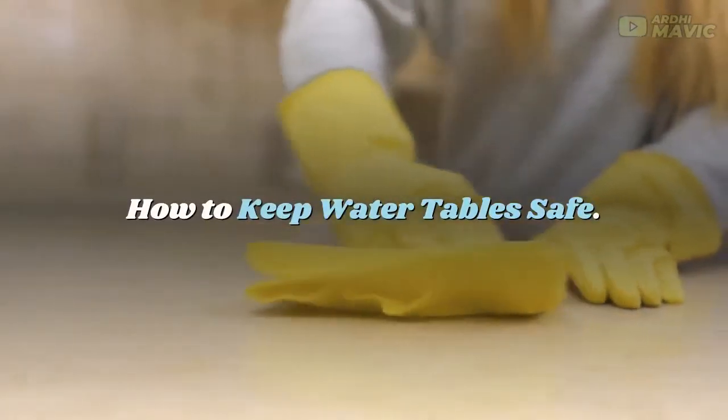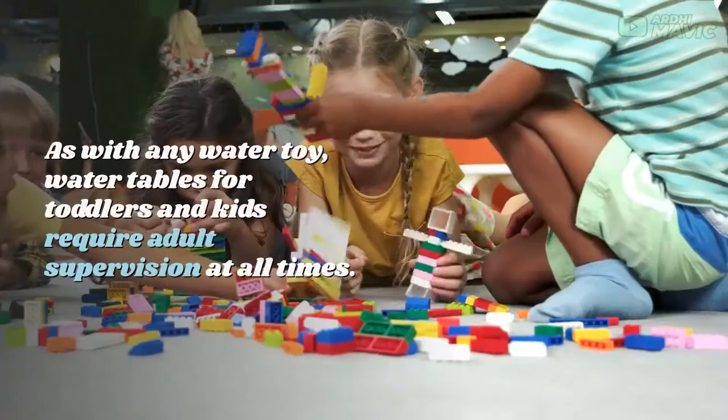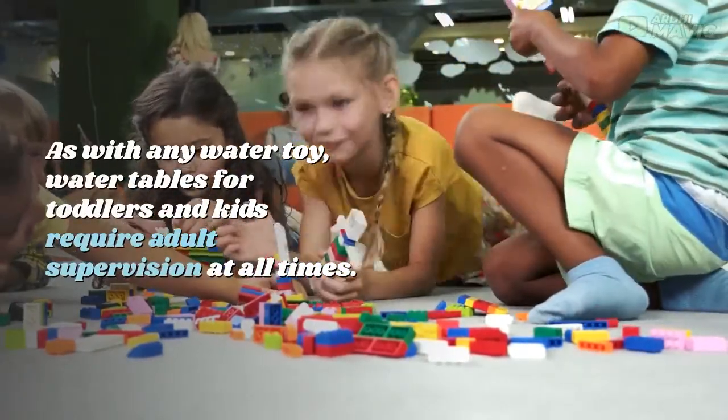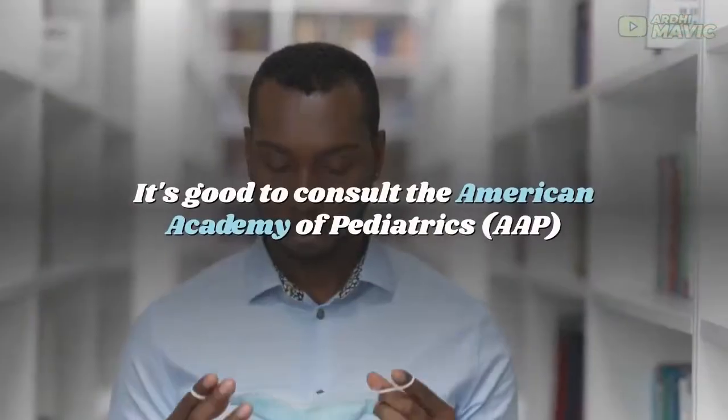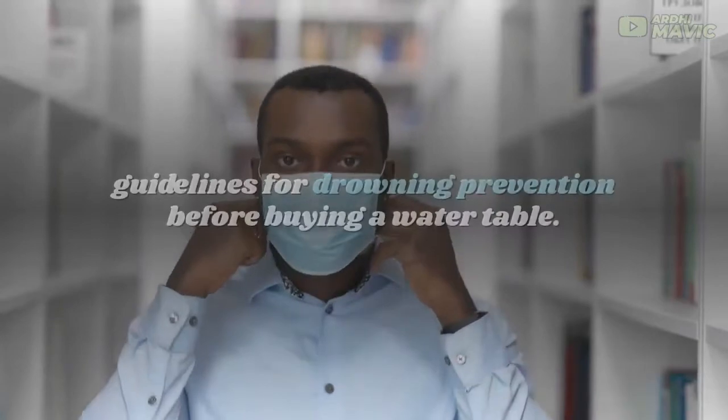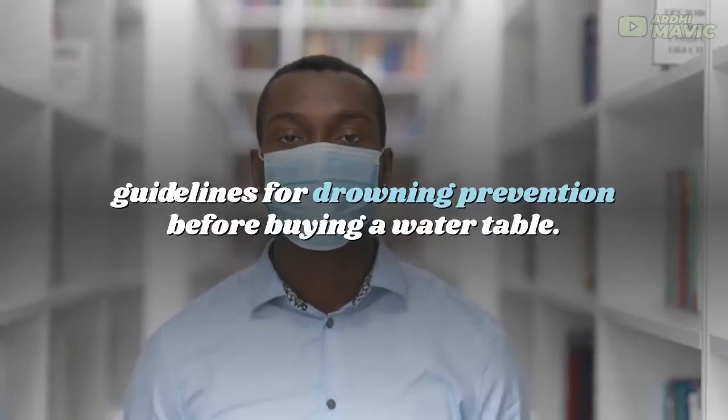How to keep water tables safe. As with any water toy, water tables for toddlers and kids require adult supervision at all times. It's good to consult the American Academy of Pediatrics, AAP, guidelines for drowning prevention before buying a water table.